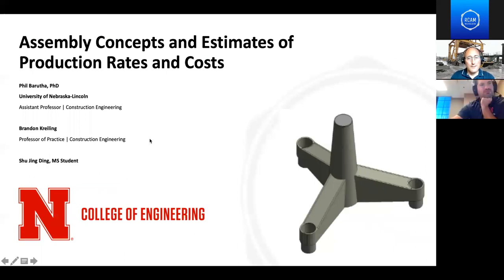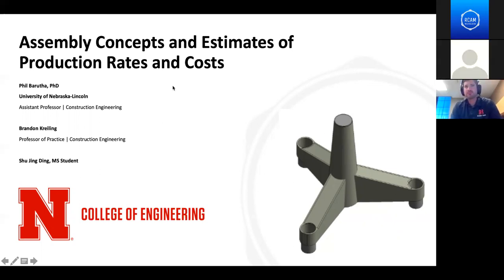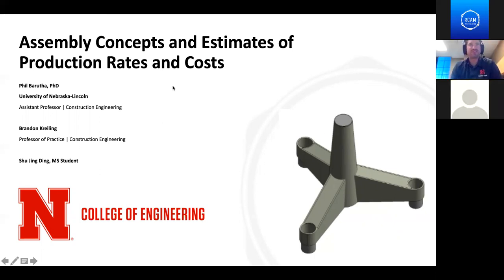Okay, so now we'll turn it over to Phil, who will speak about the assembly concepts and estimates of production rate and cost. Thank you, Jason and Marcus. I'm Phil Bruth. I'm an assistant professor at the University of Nebraska-Lincoln, representing the team in the construction programs of the College of Engineering here at the university. Next slide, please, Jason.